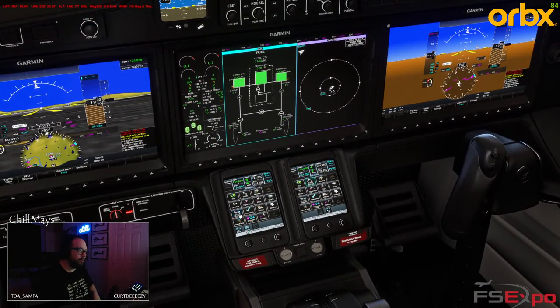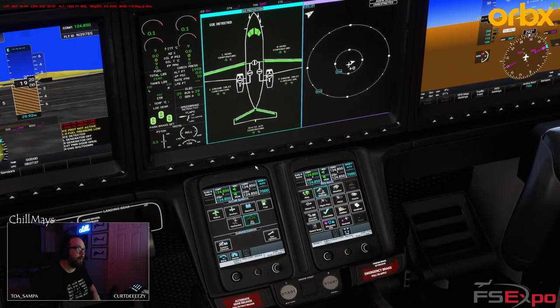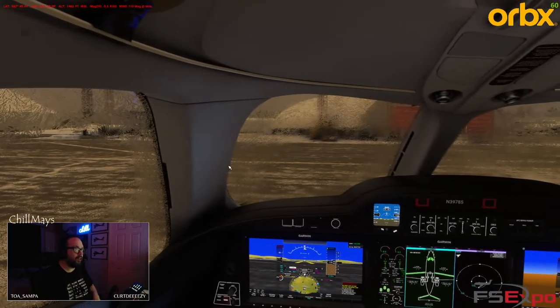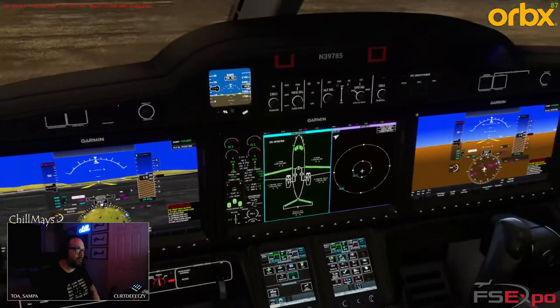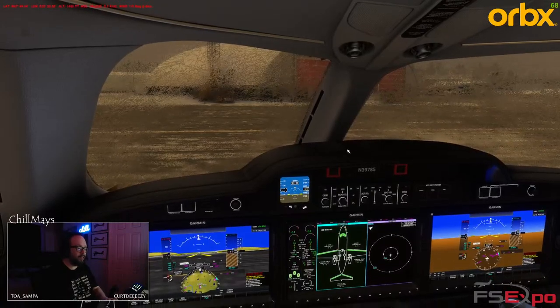Alright, let's go ahead and... hold up here. My anti-ice is on, but it's not clearing my windshields. We'll worry about that once we get the plane started, and we have to go to a preset. We'll go to a preset.